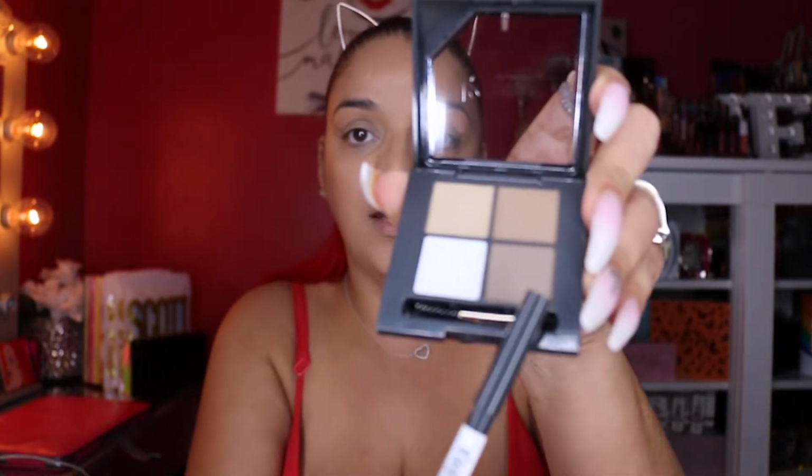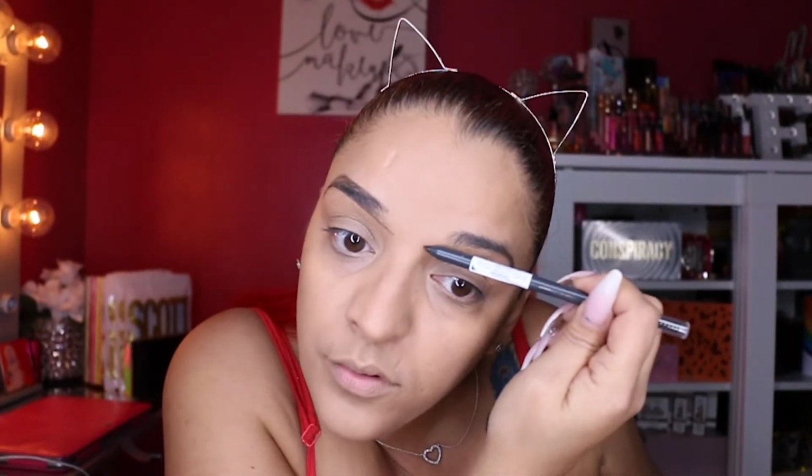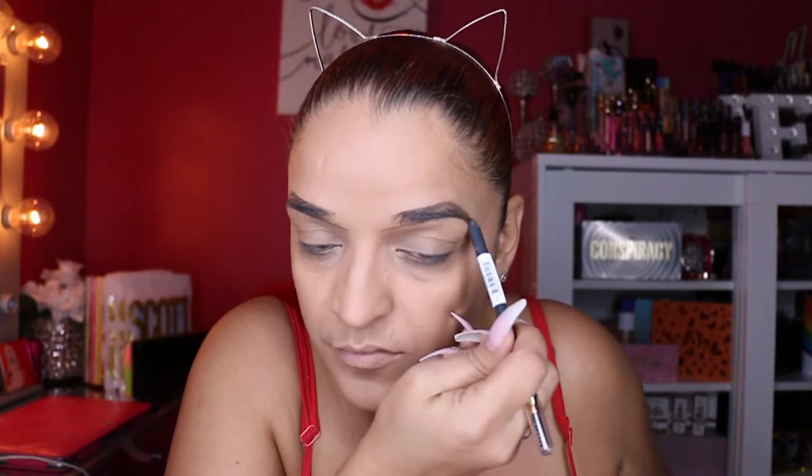So what I want to do is outline my eyebrows with this pencil here, fill it in. Even though the colors seem really light for me, I would have to use that one. See how that works. I don't know if that's gonna work. If it doesn't, I'll just go back in with the pencil and fill it in some more. I'm gonna go ahead and start filling these in using the darker color.